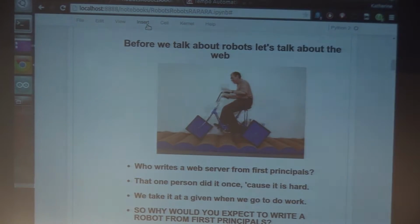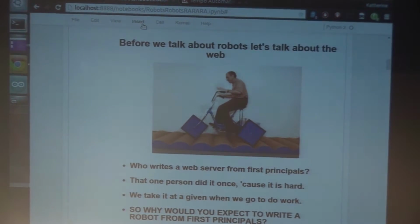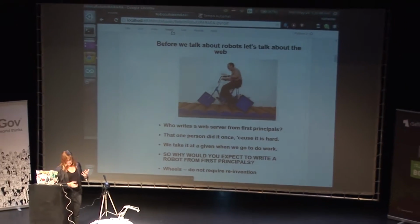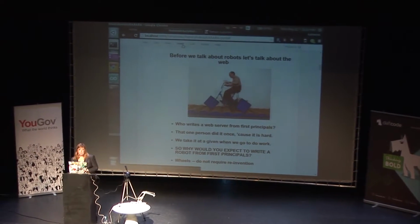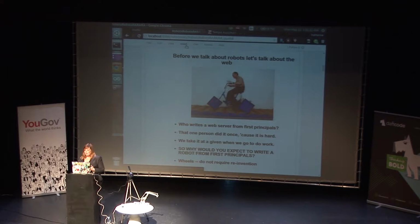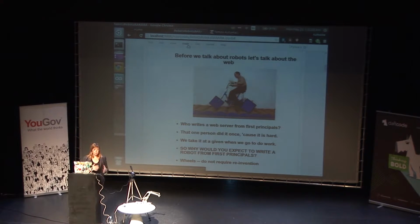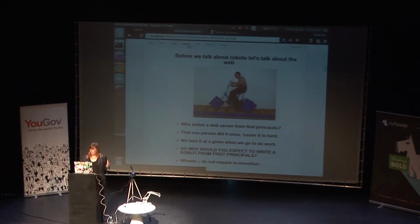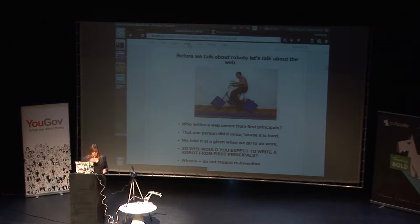So before I talk about robots, I want to talk about the web, because people come in and say, oh man, I'd really like to work on robots, but I've just been doing web dev stuff forever, and I don't even know how to start. They really want to go build robots, but all they know are these Python web frameworks, so they want to build everything from scratch. Or they don't know there's other stuff out there that's really awesome, so they want to build it all from scratch. It turns out you don't actually have to reinvent the wheel for robotics.